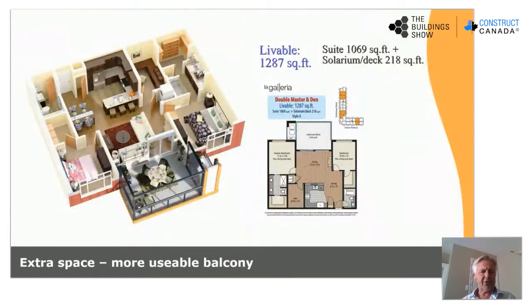And one of the developers, as Mark was talking about earlier, Quadra Homes in La Galleria, they market it, and other developers market it as well, as additional livable space on the balcony. They call it solariums with some of the developers.